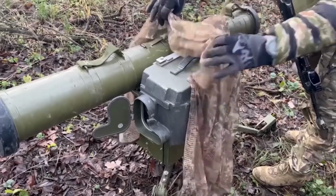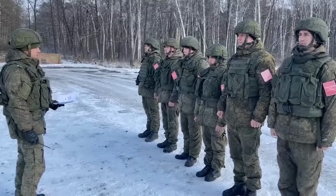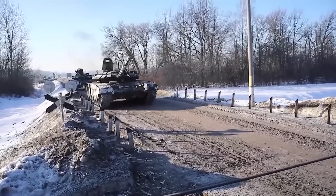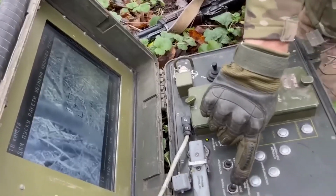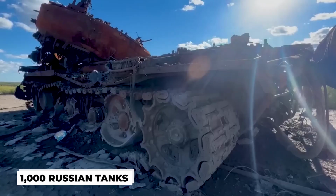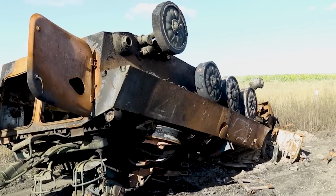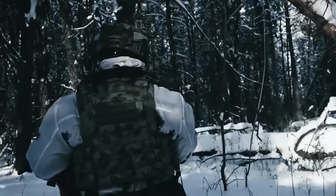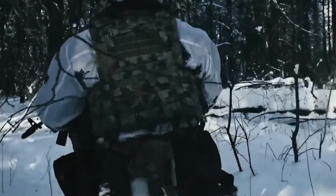As a result, the Stugna P has been a game-changer for the Ukrainian military, allowing them to destroy Russian tanks from hidden positions off the road. This has contributed to the loss of over 1,000 Russian tanks since the start of the 2022 invasion. Ukrainian soldiers have also demonstrated impressive accuracy in targeting with the missile, as seen in videos like the Death Ray clip that went viral on social media.